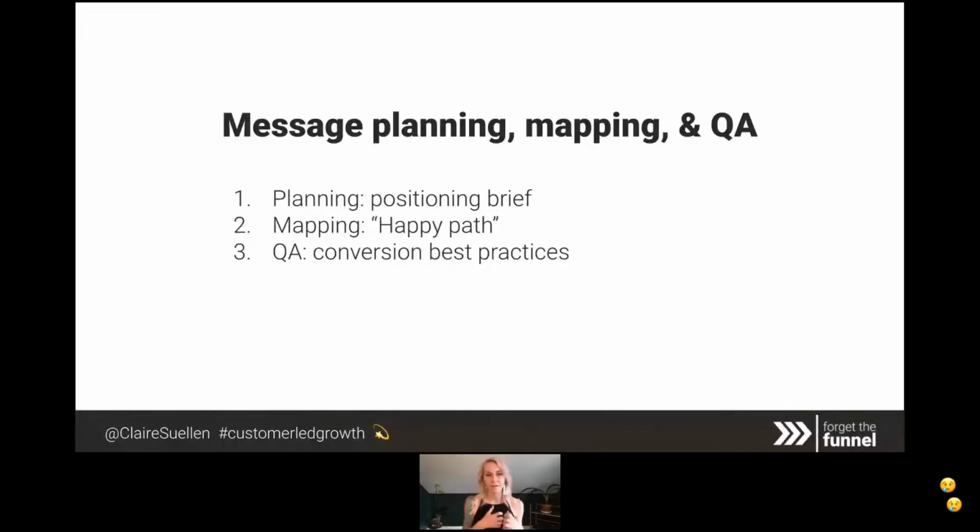So this is where we get the most, I would say, into the weeds. The tier emojis, the most into the weeds or the most tactical here. Let's talk about really planning and mapping and QAing your messages to make sure that they're optimized for conversion. So there are three kinds of tools, I guess, that I like to use to help guide this process. The first is going to be your positioning brief. Again, quick shout out to other positioning tools that folks use. April Dunford's positioning resources are top of the line. I'll share one as well if that's useful. But then the second is going to be mapping an experience map or a happy path for all the different audiences you're launching to. And then the third is quality assurance, right? So making sure your messages are optimized for conversion across all those key audiences.